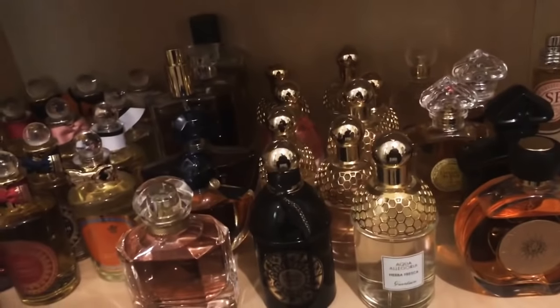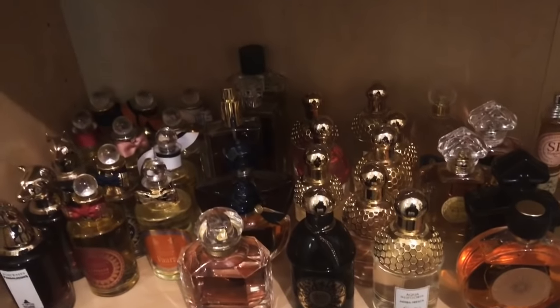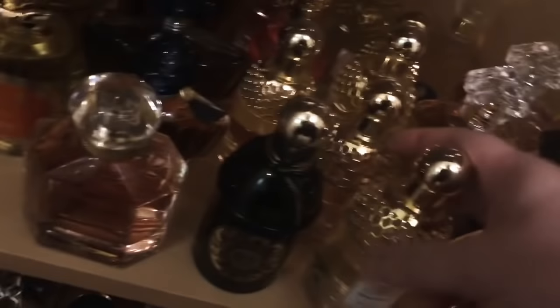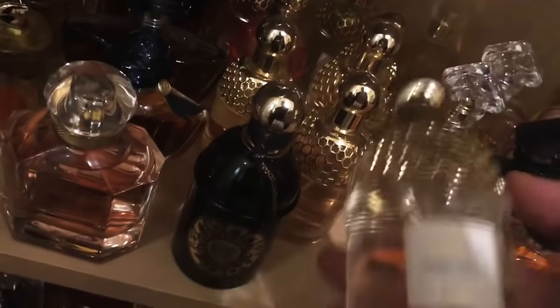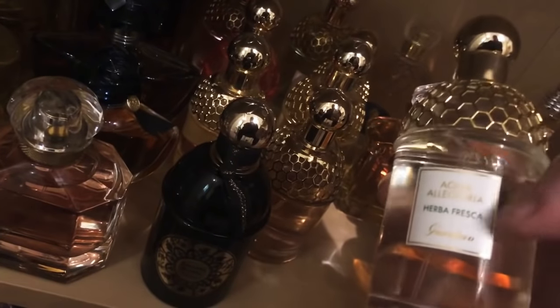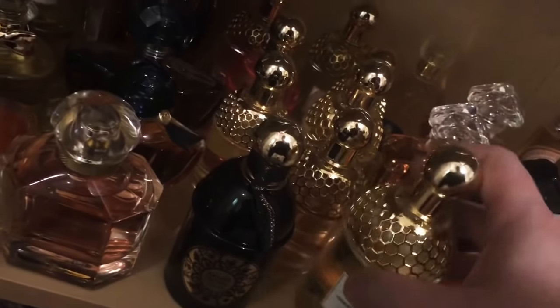Over here are my Guerlain fragrances, and I do have a lot, but not a lot of the super rare ones. I really love the Aqua Allegoria line. I've been wearing a lot of Herbafresca just around the house. It's been really nice. It was one I could wear when my dad was staying here because it didn't bother him too much. So I wore a lot of this.